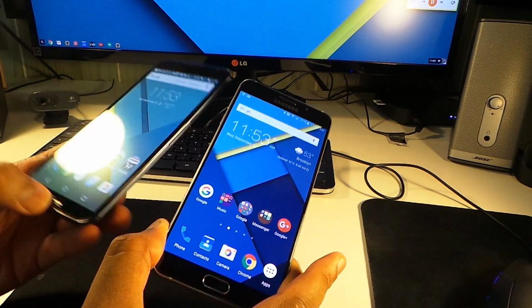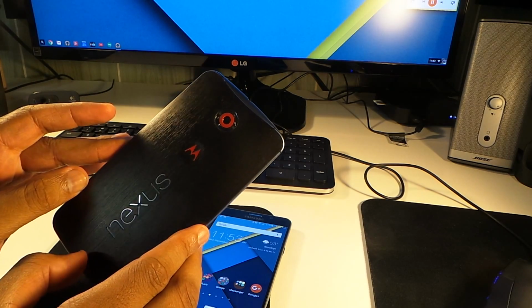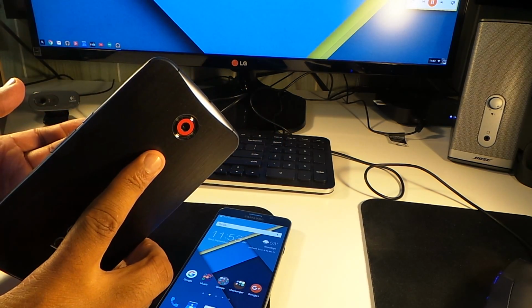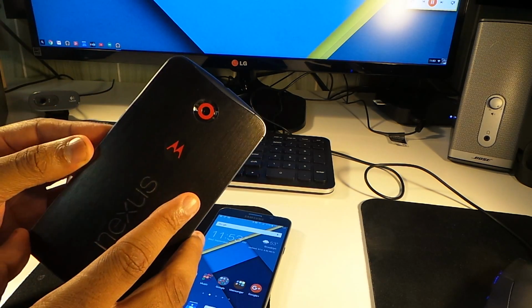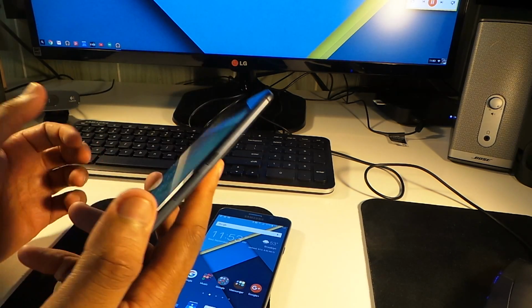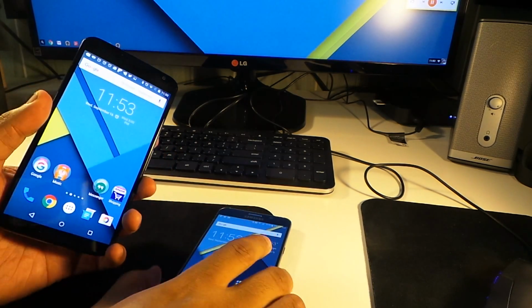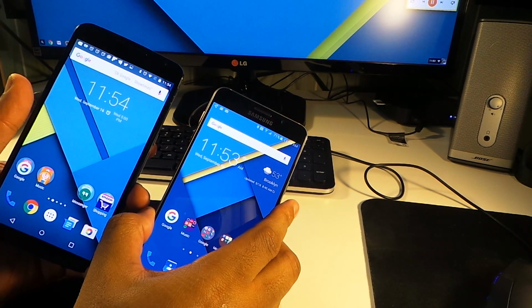This fingerprint scanner is definitely on point. Now, what Motorola and Google should have done was put a fingerprint scanner in the back. If they put it on the back of this device, this thing would have been the bomb, because with this dimple, your finger automatically migrates there. So you can definitely look forward to the next Nexus having that fingerprint scanner in the back.